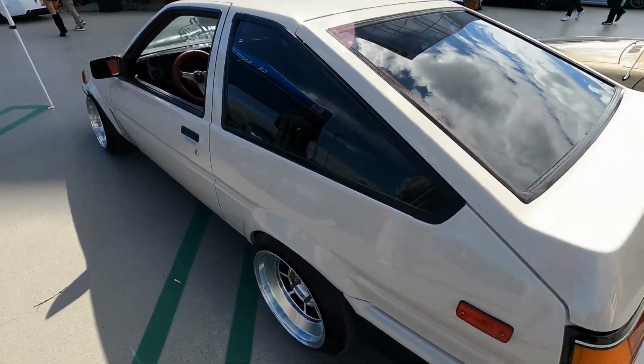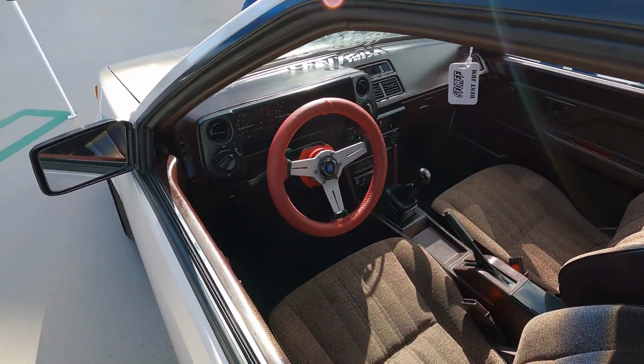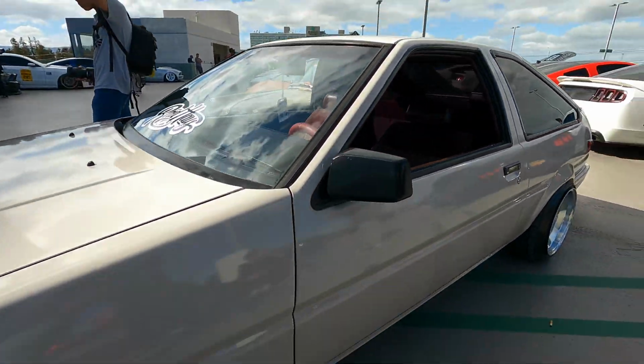Look at this AE86 Hachiroku. And it's got the Nardi steering wheel, right? You have to have a Nardi steering wheel if you have an AE86. But, look at that.